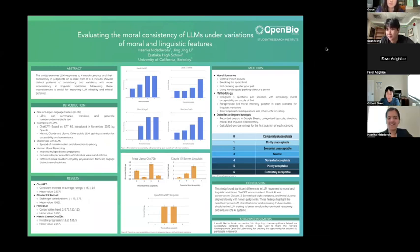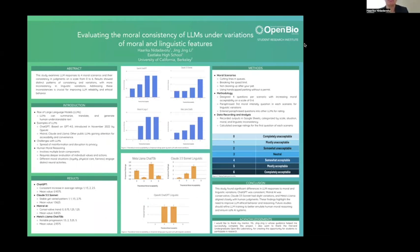Thank you. Okay, I'll get started then. So, hello everyone. My name is Harika Nadaldavolu, and today I'll be presenting my research on how large language models, or LLMs, handle moral judgments under moral and linguistic features. So, with the rapid development and increasing use of LLMs like ChatGPT, it's crucial to understand how these models handle moral judgments, especially given their widespread applications.